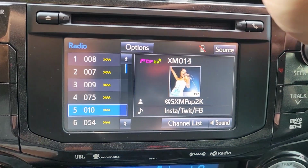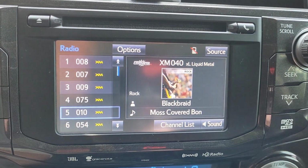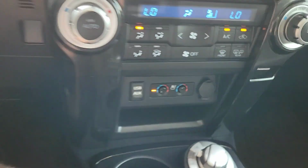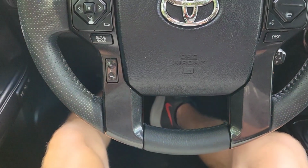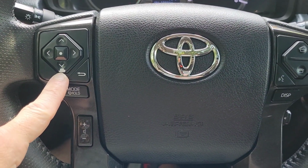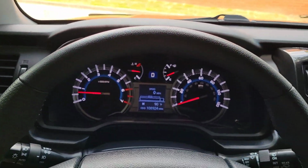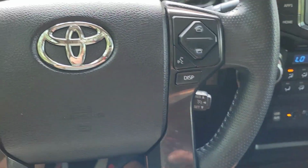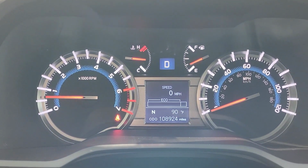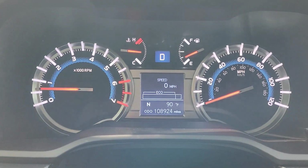Satellite radio still active. I'll go to my favorite station. All right, there's your on-off switch. Steering wheel's in great shape. Trim looks really nice. Little spot of paint missing right here. Outside of that, no issues around the steering wheel. Instrument cluster. There's your current mileage. It says 90, it's hotter than 90, so don't call me a baby.